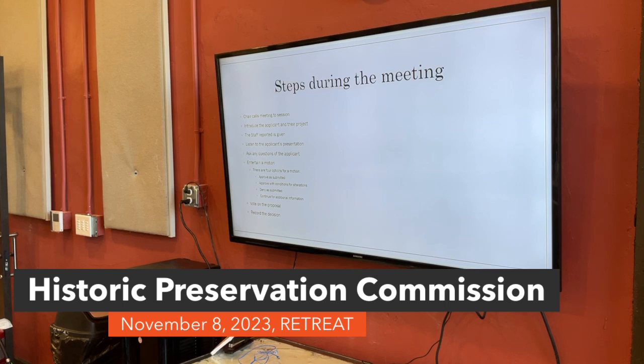And then we entertain the motion, and we have 4 options for the motion. You can approve it as submitted, or approve it with conditions, so they can make whatever changes you suggest. Or you can deny it, or we can continue it if you need more information. If they don't have everything they need, you can tell them we're going to have to wait till the next session. And then you will vote on the proposal.